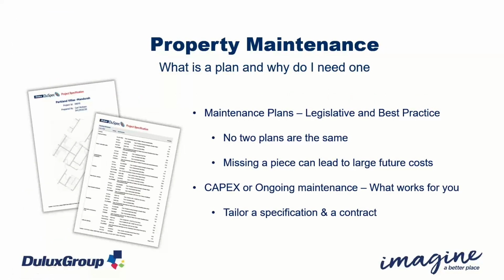So property maintenance, what is a plan and why do I need one? Again, not trying to make anyone learn anything they don't already know, but it's pretty important to have these maintenance plans and have these fixed costs, or at least a knowledge of what it's going to cost to do these upgrades before they become big issues. There are legislative requirements in many states. Some of the asset owners or property managers in this chat may already have plans in place which meet these requirements. Missing a piece can lead to large costs. What we mean by that is it's always good to get a full review of the asset, which is something that we do in property services for you complimentary.